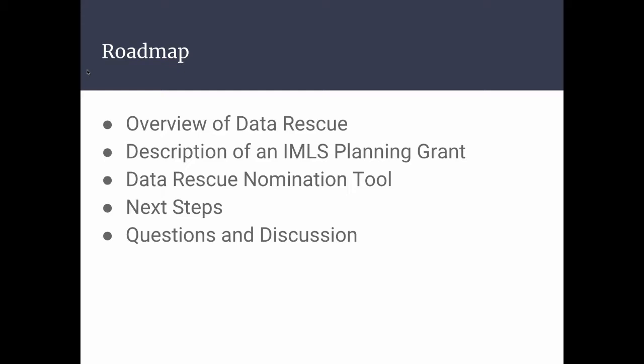And then we will go into a project that came out of a planning grant meeting that we held to develop a data rescue nomination tool. And then we'll talk a little bit about where we're going next, what our next steps are, and then open it up for your questions and topics for discussion.